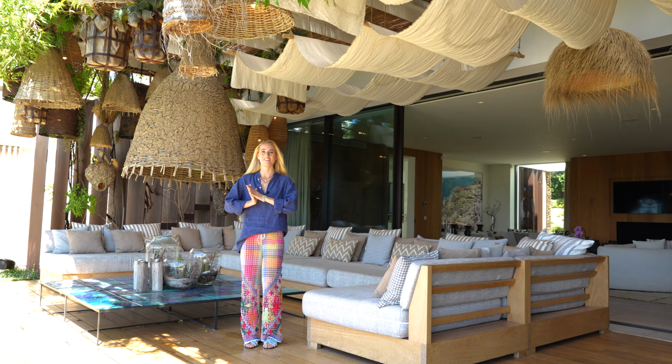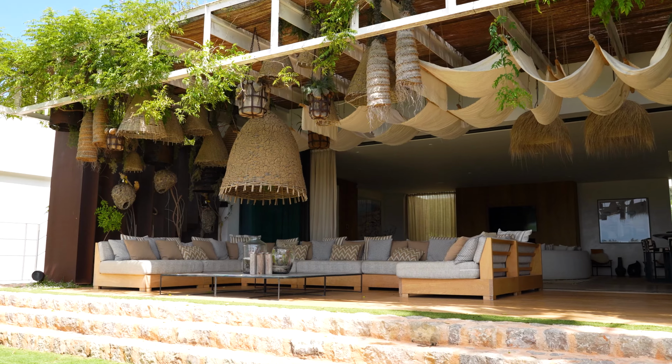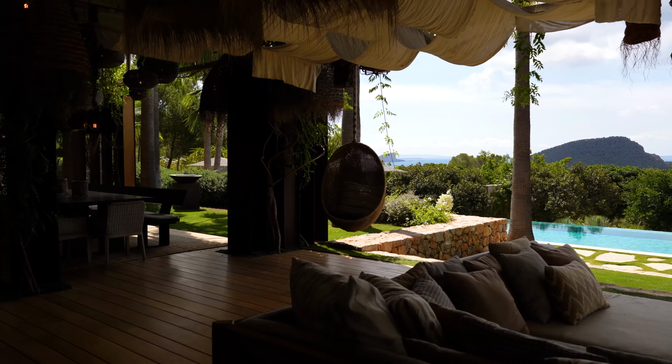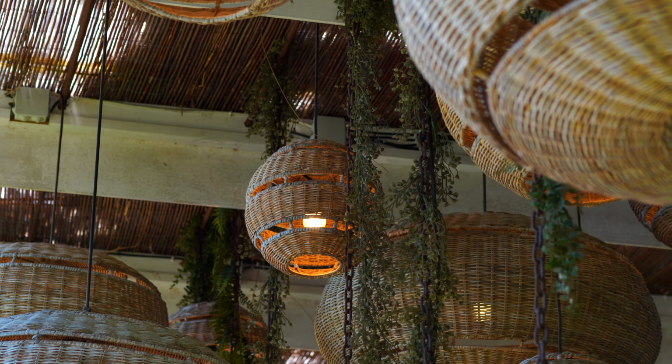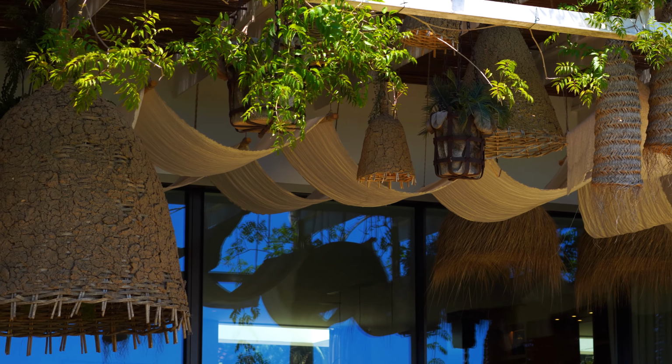Here we are in the seating area. The terrace continues over this side, as does the canopy above us. And here you have these incredible cotton, kind of billowy, I don't even know how to describe them, but it's really beautiful, and it gives you this very calm feeling as it catches in the wind, and everything is just gently sort of swaying in the wind here.